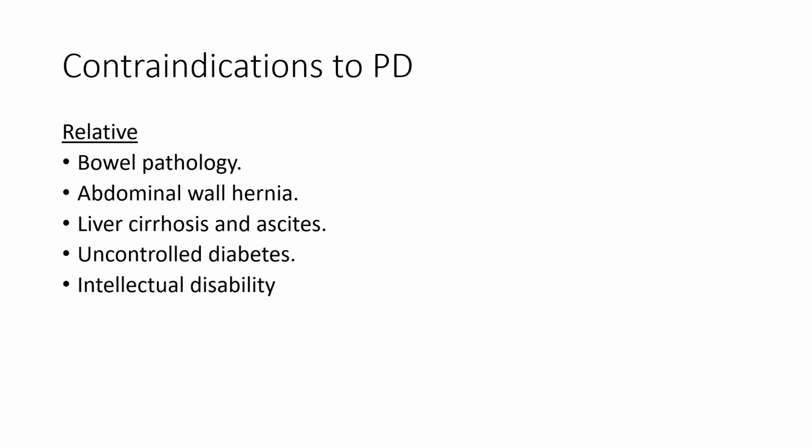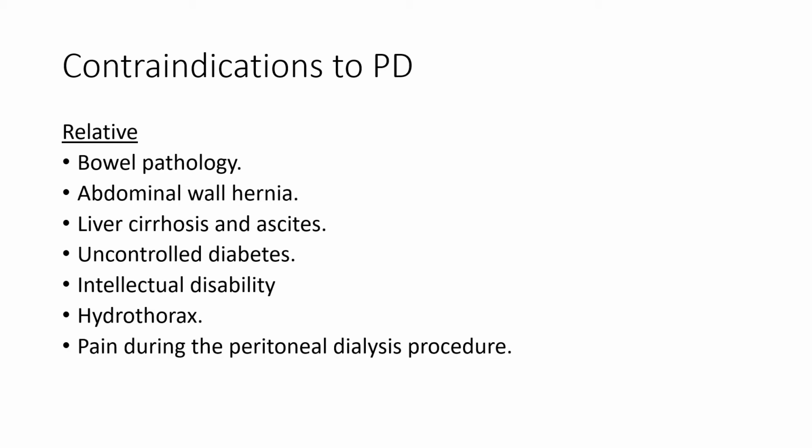Patients have to have the cognitive ability to do peritoneal dialysis. Some patients have a sort of permeable diaphragm, and the dialysate can traverse the diaphragm, resulting in a pleural effusion, which can cause shortness of breath. Some patients just have pain during the dialysate procedure. Sometimes the catheter can irritate nerves in the peritoneal membrane, resulting in a lot of discomfort during the procedure.